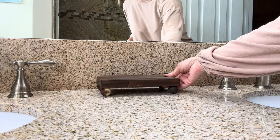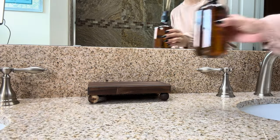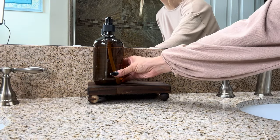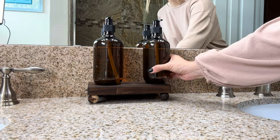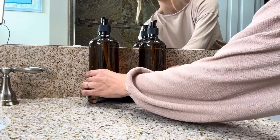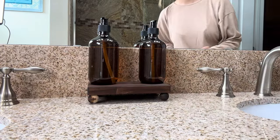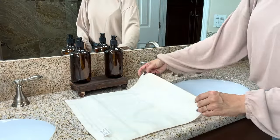Between the two faucets, I added the largest of the three risers, and then on top of that I added the soap dispensers that I got. This comes in a pack of three, and I'm only gonna be using two, but they come in a pack of three for under $10, which is super good. Plus Temu has free shipping on everything, so you really can't beat the price point. And these are super popular. You see them all over.